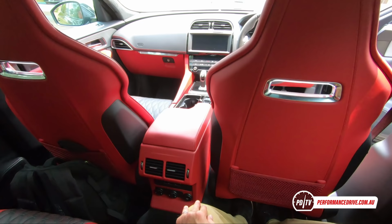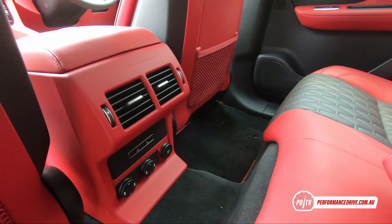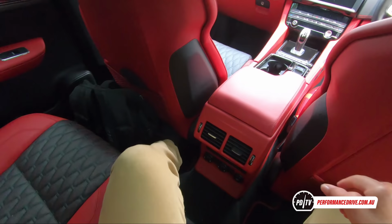This one does come with heated rear seats, and it's got two USB ports and a 12 volt socket. No climate control there though. It's just got a fan on and off, and then you can change the direction of the climate. But overall, you could definitely use this as a family car.